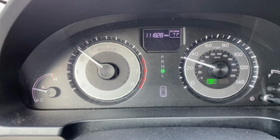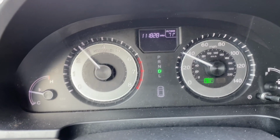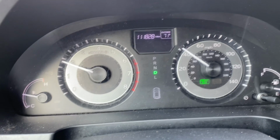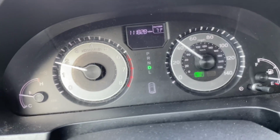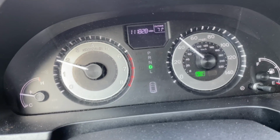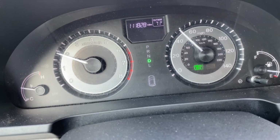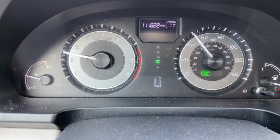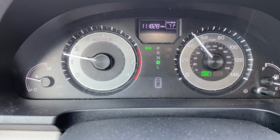It's surging. You can see the RPM meter bouncing up and down. It jerked there. It just jerked again. And this is all after the vehicle has come up to temperature.